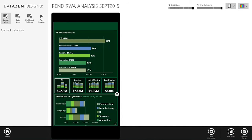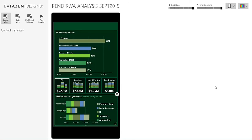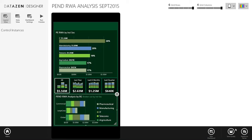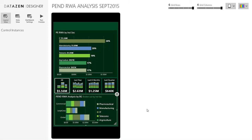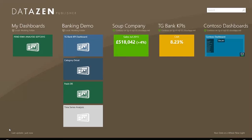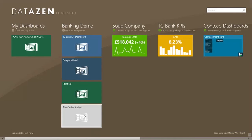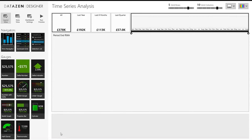What I'm going to do now is save a version of this locally, so I'm just going to save that there. And then I'm going to publish that up to the server. There we go. Let me just put that into banking demo. Publish. Good. So that's published. Now what I need to do is just quickly link that into my existing dashboard. What I'll do is I'll edit the time series dashboard that we looked at earlier. Oh, this is it here. Let's wait for that to come up.